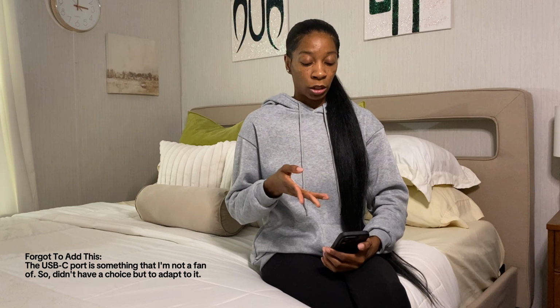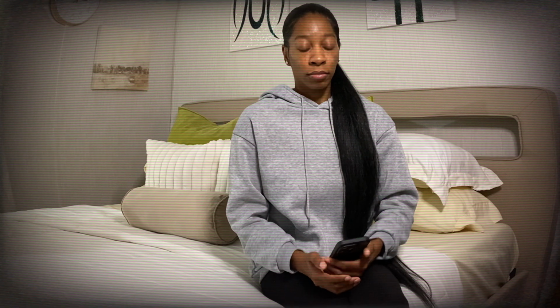Another con that I have about this phone is the battery life. I honestly do not like the battery life on this phone at all. If you use your phone a lot, if you're always on there, less than a day, you have to recharge it. Other than that, I still genuinely love the phone. This was a great purchase, and I'm not disappointed with my purchase at all.